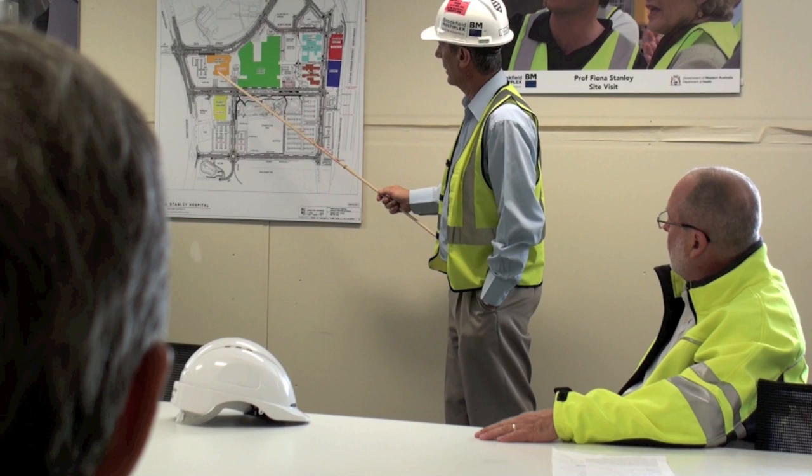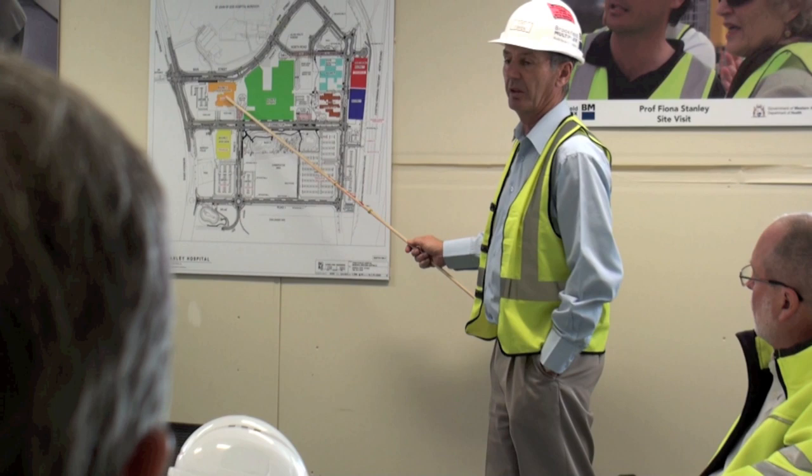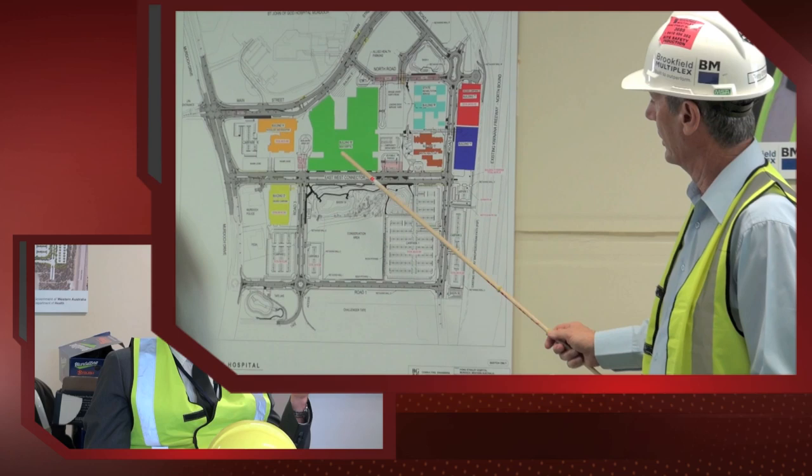Orange building, that's pathology, and that's the education building, so I'm taking the ground floor there and showing the layout of both those buildings. Then we go into the main. What's the red building? That's car park, you've got mental health. Mental health, yeah. Brown. So our peak workforce is going to be up to about 1,600-1,700 later on this year.